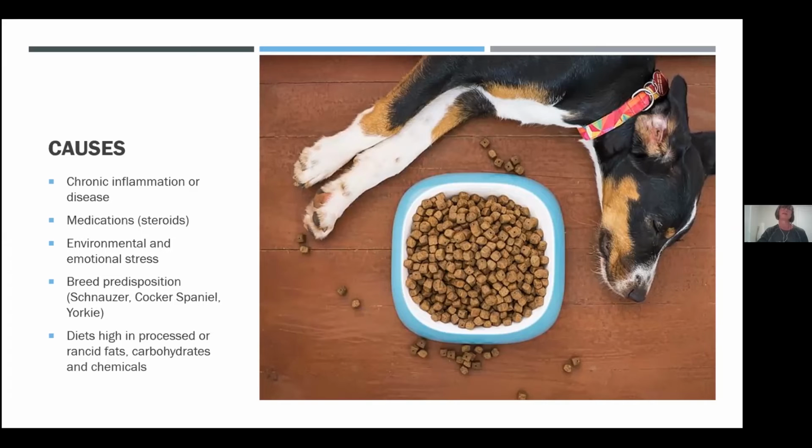Medications can upset the pancreas, so we have to be aware of that. Pets that take steroids or drugs on a regular basis, that can be an issue. The body doesn't necessarily tolerate all those drugs very well, and the pancreas can have a hard time digesting, sending out enzymes to digest some of those medications. You can have environmental and emotional stress.